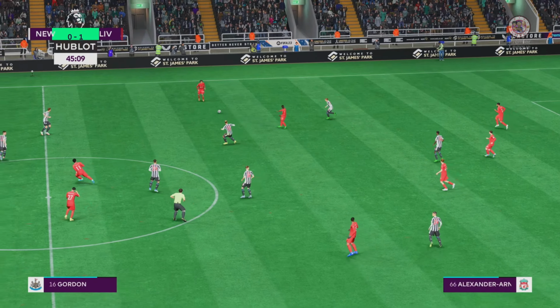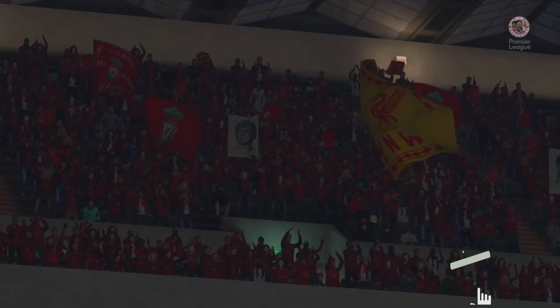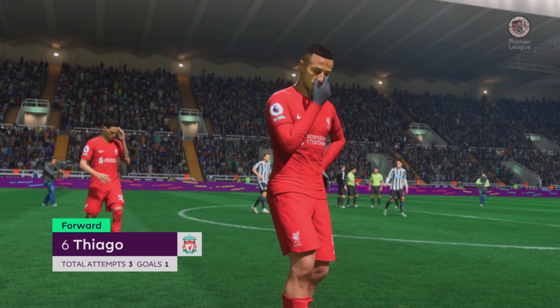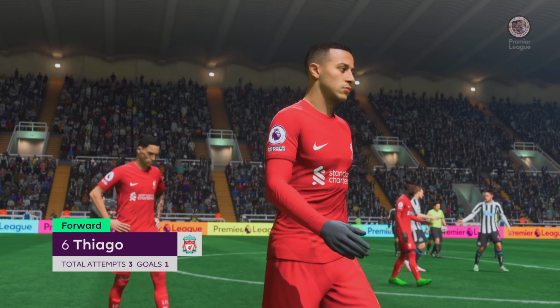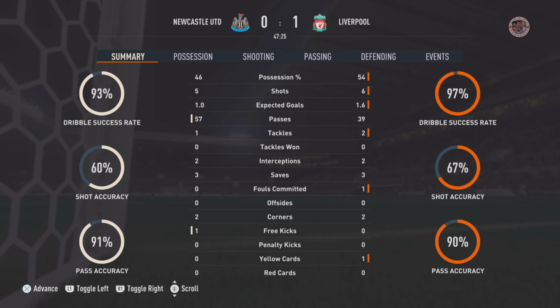Darwin Núñez. Well, the first half story has been written. Half-time here at St. James's Park. Well, Thiago at times has the capacity to make this game of football look ridiculously simple. Stuart, a positive display from him. Well, Derek, he took his goal well and was a constant threat.